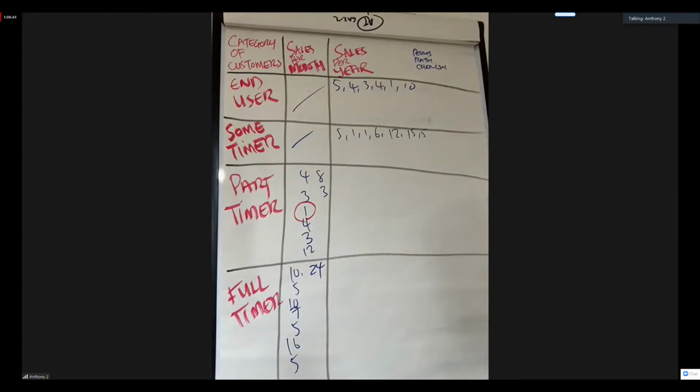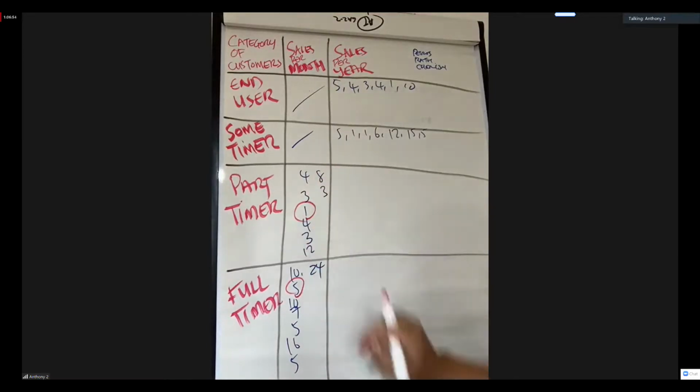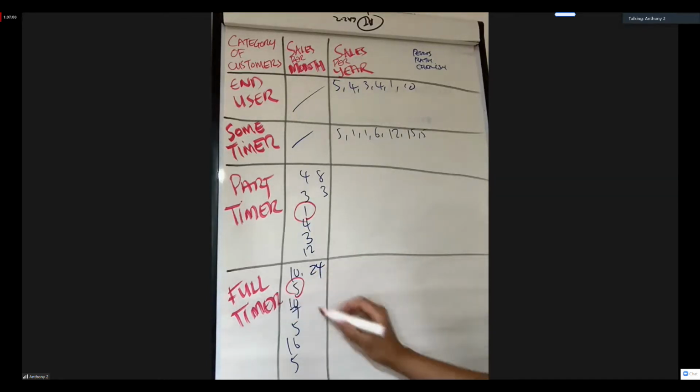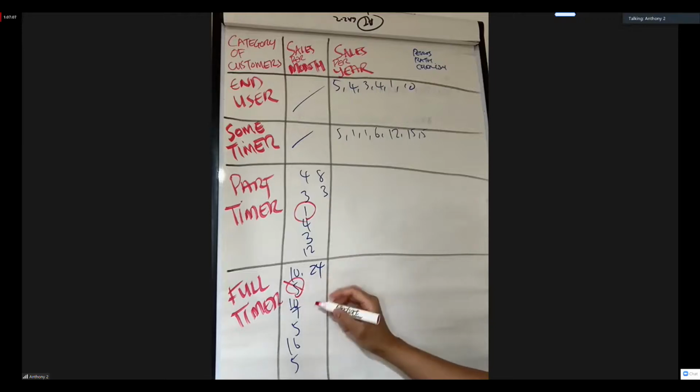And then for a full-timer, what's the lowest number here? It's 5. Okay, I'm not saying the 4 machines, 12 machines, or 24 machines are not achievable, but I want to be very, very conservative. In fact, with a full-timer, if it's okay with you, I like to cut that down and reduce it by about half.